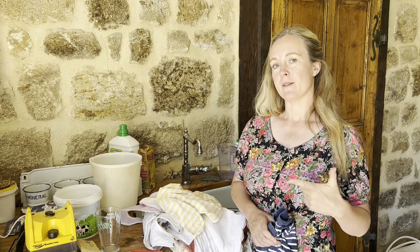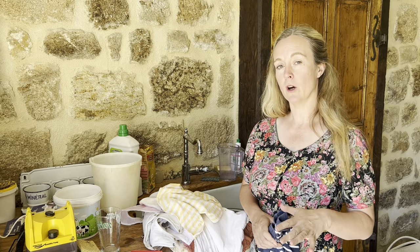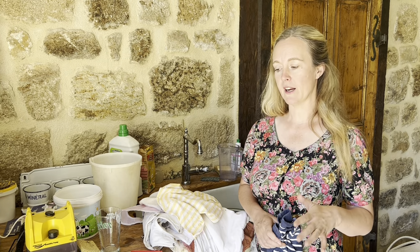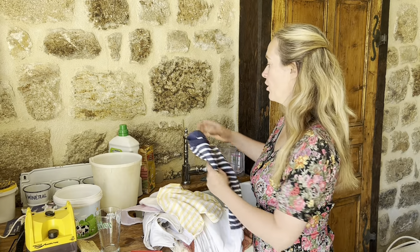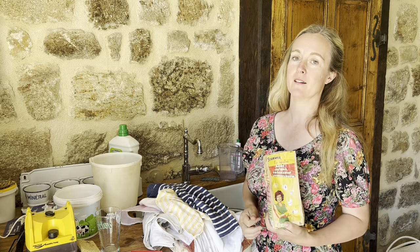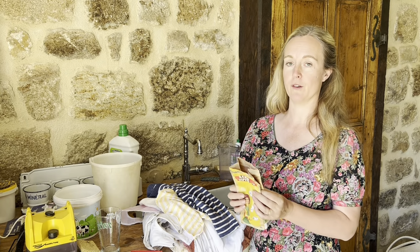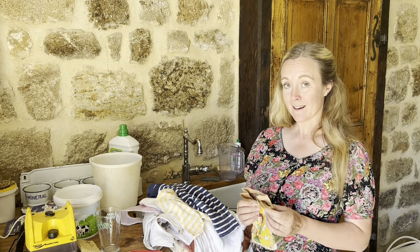Sunshine and lemon juice. I tried hanging things just out in the sun and it worked to a certain degree, but then I decided to try lemon juice, and Mark advised me, instead of going faffing around with lemons, go straight to citric acid, because it's the concentrated part of what you actually need, and it works amazingly.